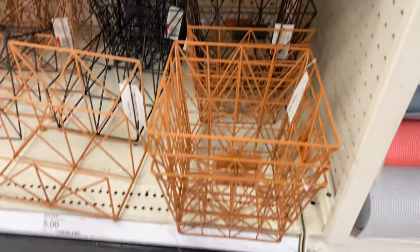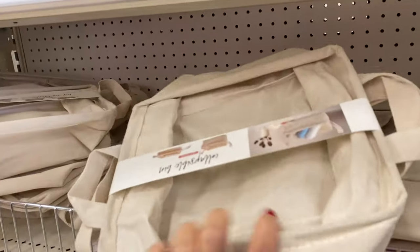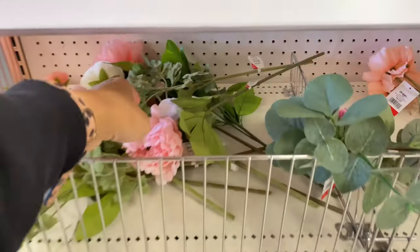They had some organizing bins. If you guys are trying to organize your house, they had these bins. They also had, I think, clear ones. They had a few different options and also sizes to choose from. They did range in prices. Some of the organizing bins were $3 and then some were $5. So it just depends which ones you got.